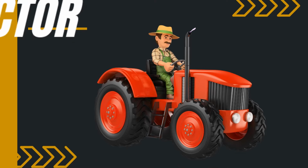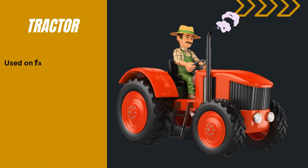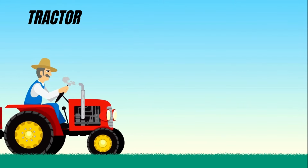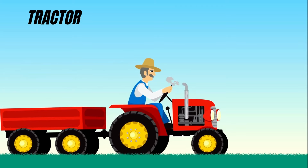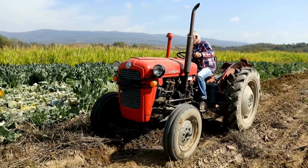Tractor. Tractor, used on farms to pull heavy equipment and plow fields. The farm tractor is used for pulling or pushing agricultural machinery or trailers, for plowing, tilling, disking, harrowing, planting, and similar tasks.